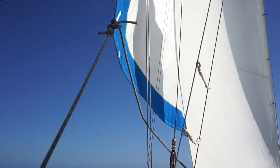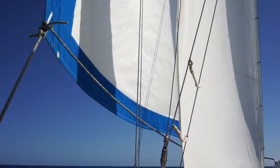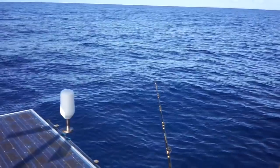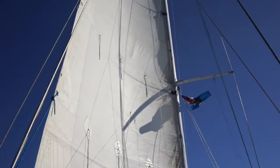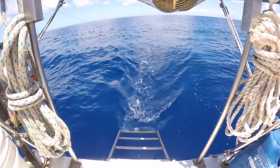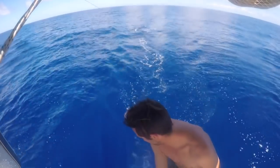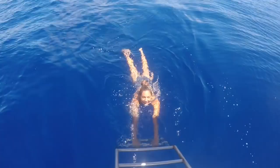So yeah, fishy, fishy, fishy. Shower time! How blue is that? The trick is not to let go and get caught on the fishing lure.